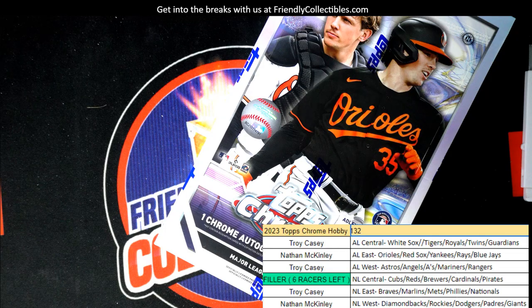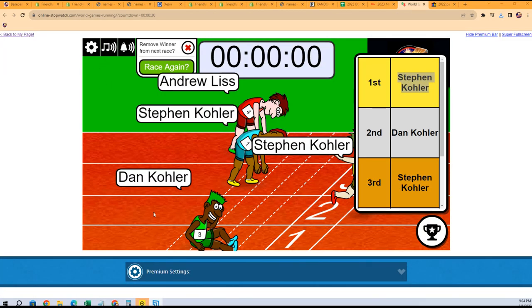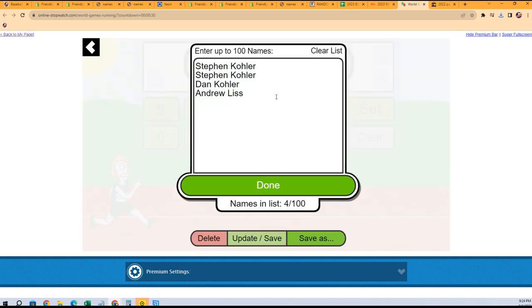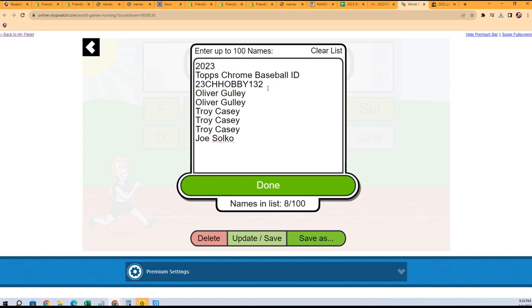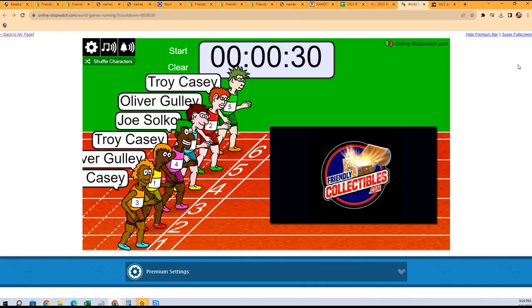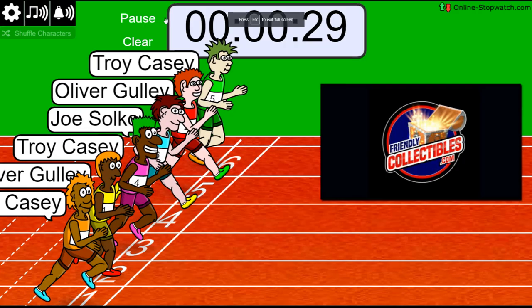So here it is, some Topps Chrome. We're going to start off with a race for a division. It's the NL Central going to the winner. Lucky number 7, on your mark. Get set. Go.